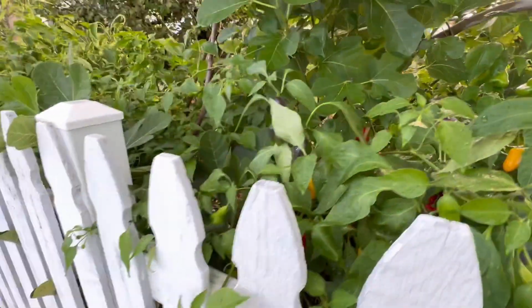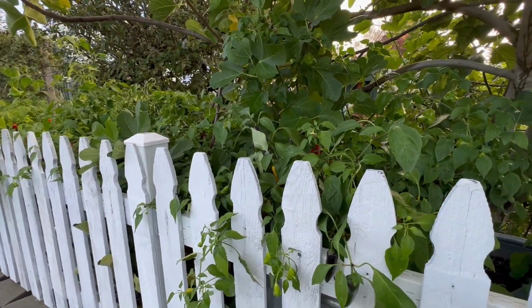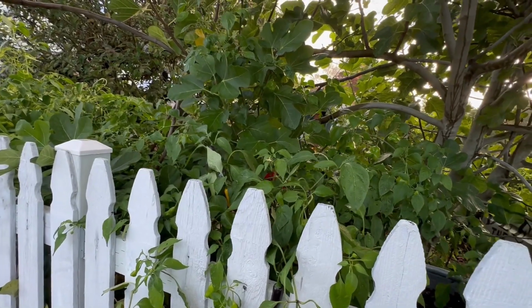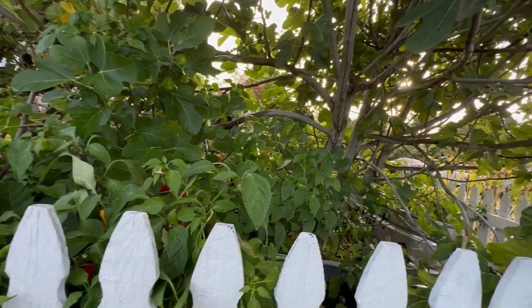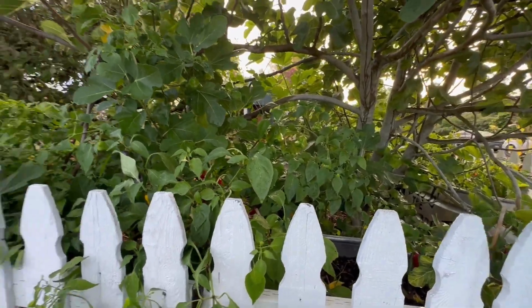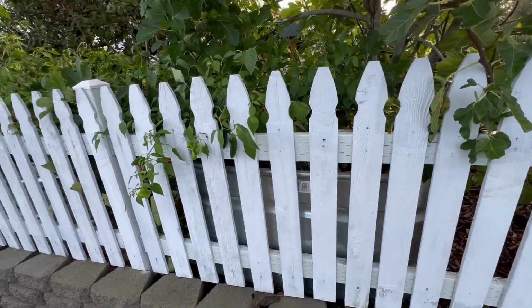These tanks did lovely. The peppers absolutely love this area. They got a lot of heat from the sun wrapping around us, goes from obviously the east to the west, but it kind of wraps around this area, so they get sun basically all day, and they love this area. They're in these tanks behind the fence.